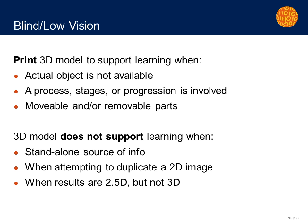So to just hand a student who is blind or low vision an object and say, okay, now what is this, is not going to be something that is going to benefit them necessarily. There's context that's needed to go around the objects. There's orientation to make sure that people understand which side's up, which side's down. So standalone only will not work. And then the other thing is when attempting to duplicate a 2D image.